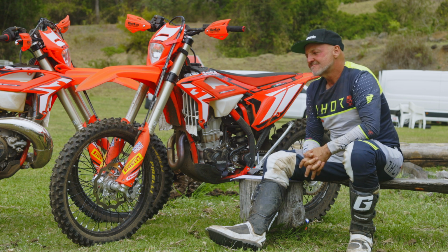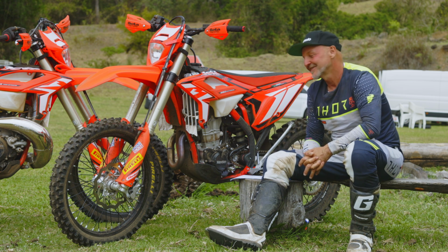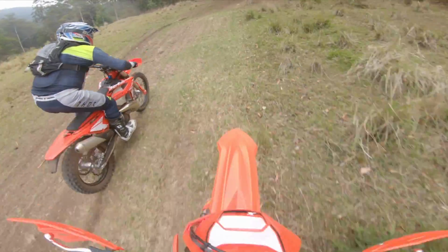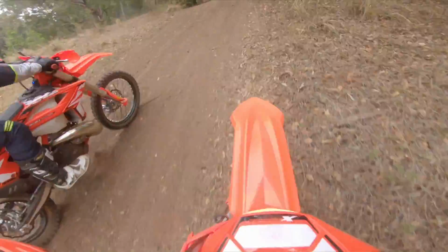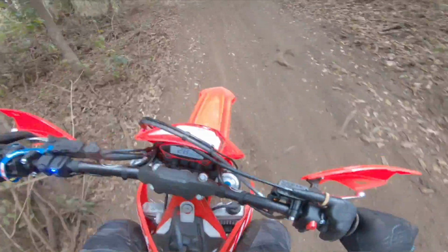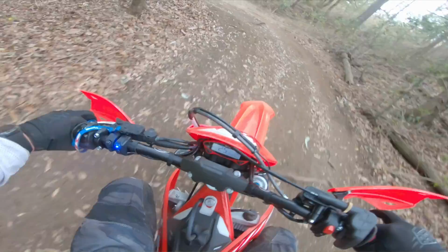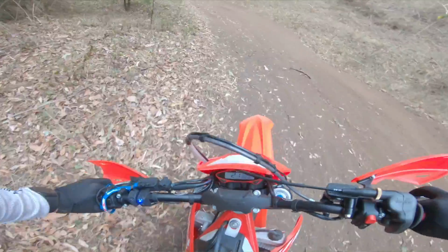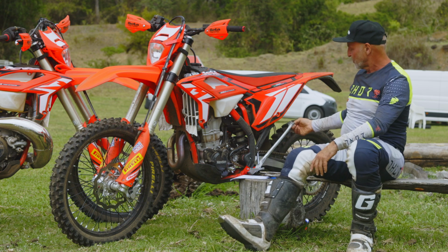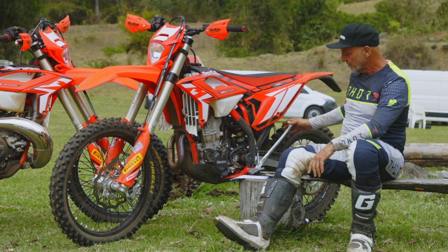What else? Downsides. Well, like I said, they fixed most of the stuff we complained about last year. We'll say the side stand's still too short, so it leans on its ear when it's sitting down. But look, that's really not a biggie. We've got this one propped up on a rock over here. They're just little things, and you can obviously put an extra on. They've got a nice little shoe on here.